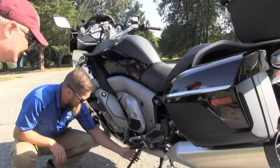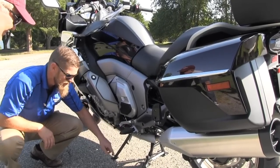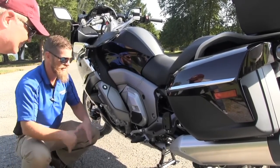We have a side stand, the motorcycle side stand. The side stand is going to have a functional safety switch on it that kicks off if you try to take off in first or second gear. We have a center stand that doesn't have any safety switches at all on it.